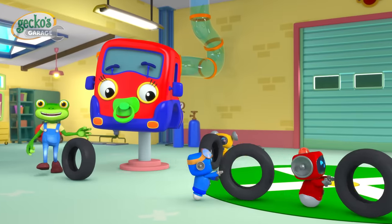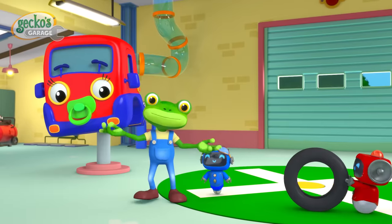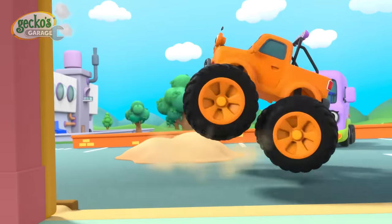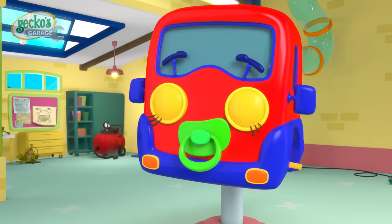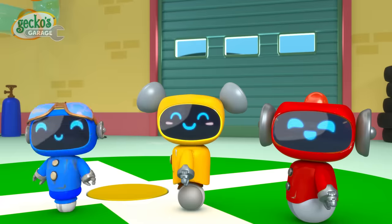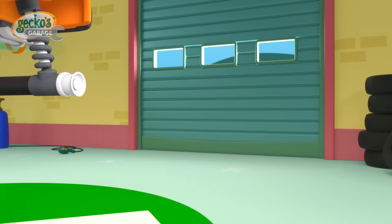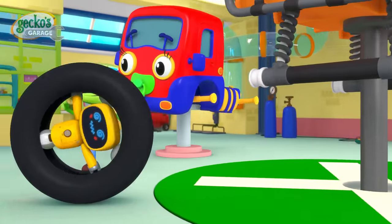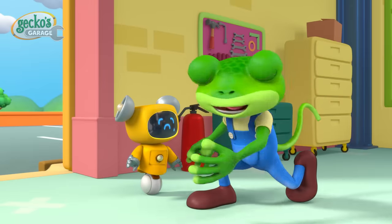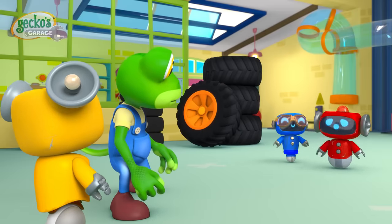Hello everyone! It's busy today. Baby Truck and Max the Monster Truck need a tyre change. But where's Max? Oh, hello, Max! Go, go, Mechanicals! Yellow! No! Yellow's gone and bumped her head. So it's over to you, Blue and Red.